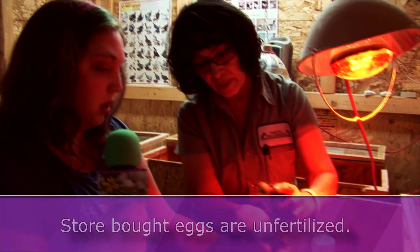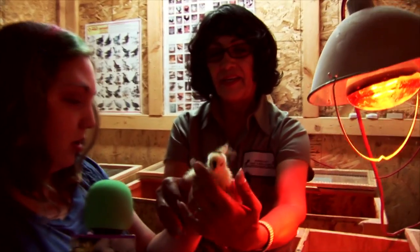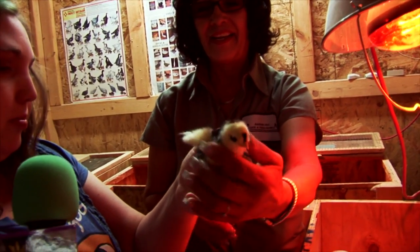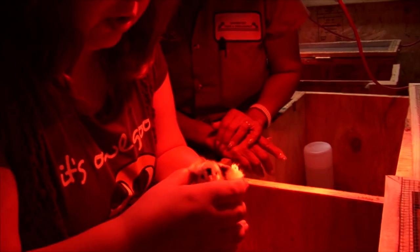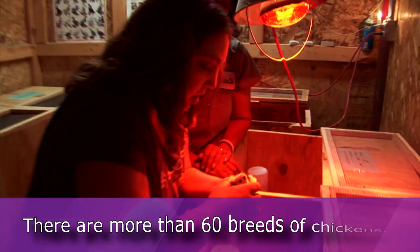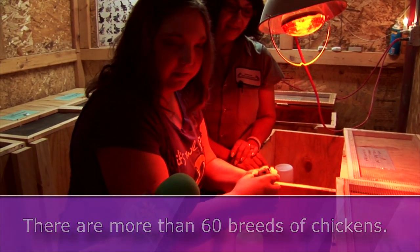Okay. Can I hold it? Yes. Oh, don't be scared, little girl. You're a little girl, aren't you? See, there are all kinds of them here. She's so cute. She's so soft. Oh, they're adorable. Can you put her gently back? Okay. Thank you. Now let's go see the baby goat, kid. Let's go see them.